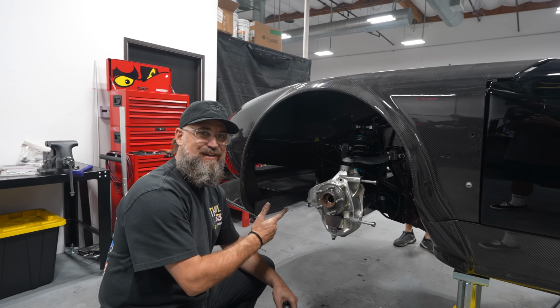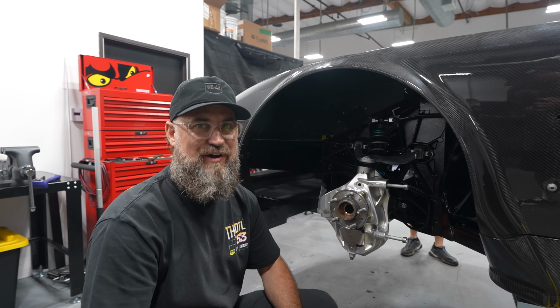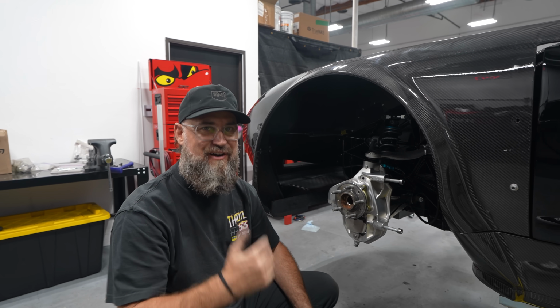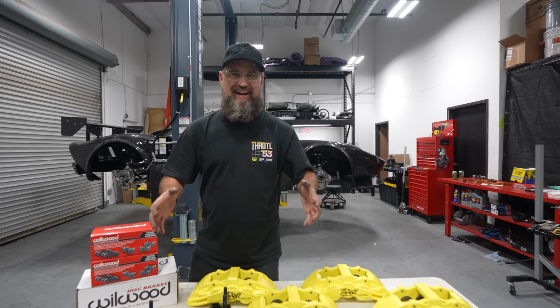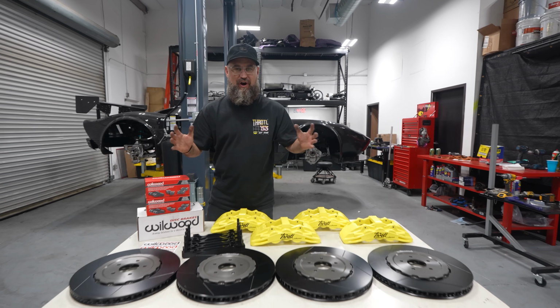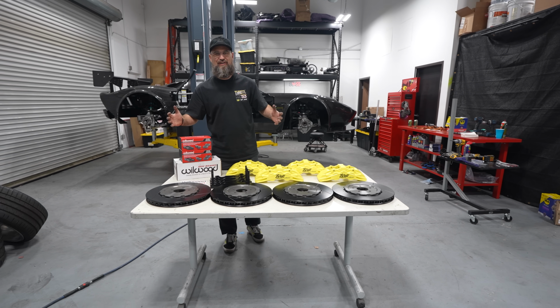The last corner is on the car, and that means the suspension is complete. And now we get to move on to one of the more exciting components that we have for this car. Let's head on over to the other side of the car and check it out. As I mentioned, this is the next exciting project. One of my favorite components that's gonna go on this car, our Wilwood brake kit. Let's toss them on the car.